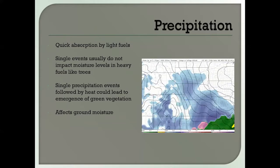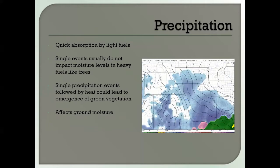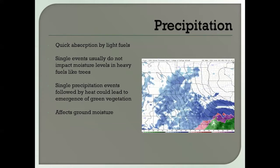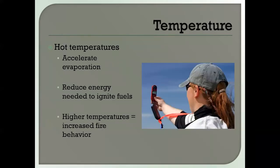And so a quick shot of precipitation, if it's a very light rain and the sun comes out, that moisture can leave within an hour. Kind of depends on those factors of wind, temperature, humidity, all those things. And temperature also, like I said, is going to accelerate that evaporation. So we get that quick shot of rain, higher temperature is going to reduce that amount of energy needed to ignite those fuels. So our higher temperatures are obviously going to be increasing fire behavior.